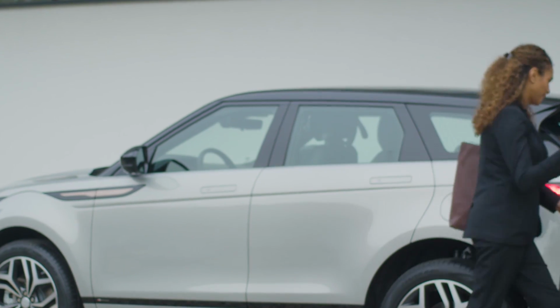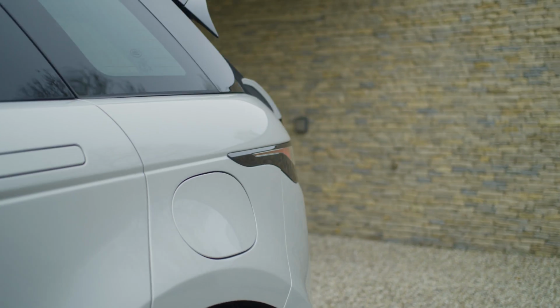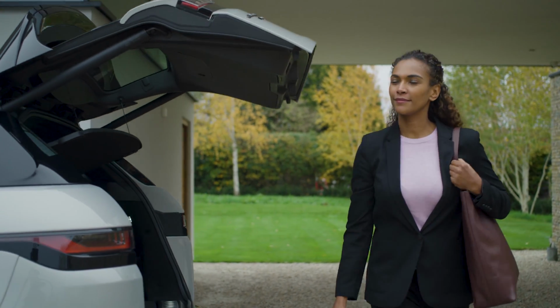Drivers can also keep track of the Evoque's state of charge using Land Rover's In-Control remote smartphone app, allowing you to prep the car for a journey ahead of time by presetting the interior temperature or schedule charging to take advantage of an off-peak energy tariff.